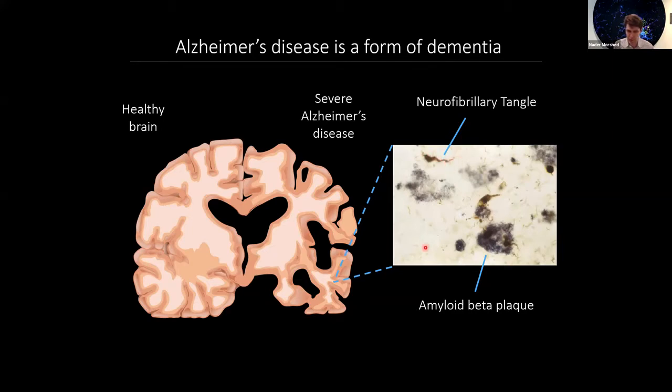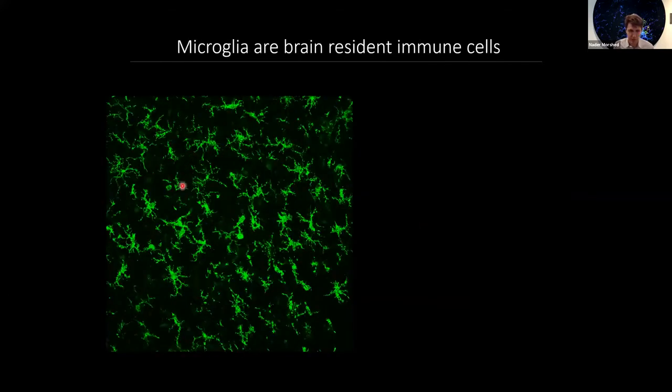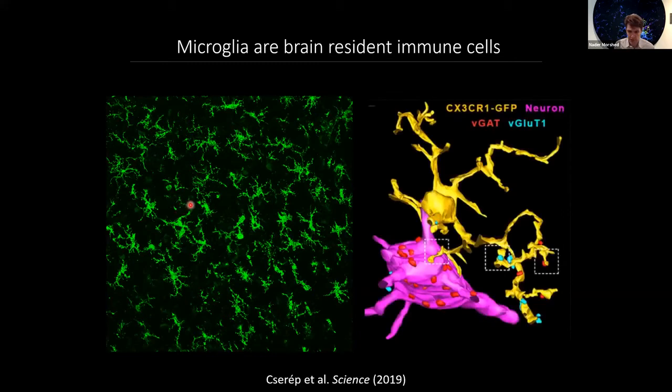However, there's a hidden player that's not visible in this image here, and that is the microglia, shown here in green. The microglia are the brain-resident immune cells that play an important role in keeping the brain free of foreign pathogens. But these microglia have a complex role in the brain and contribute to learning and memory by forming many tight junctions with the neuronal synapses, as well as the neuronal bodies. And they signal back and forth to these neurons in order to mediate learning in the brain. And in disease, microglia have an important role in breaking down protein aggregates.